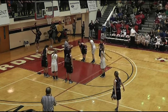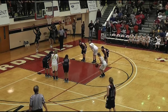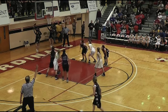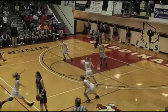3:44 on this fourth quarter clock. 41-38. Central leading Fredericktown. Burns with another try, rolls it all the way around and pops back out. Went 1 for 3 on the exchange. 41-38, 3-point lead for Central.